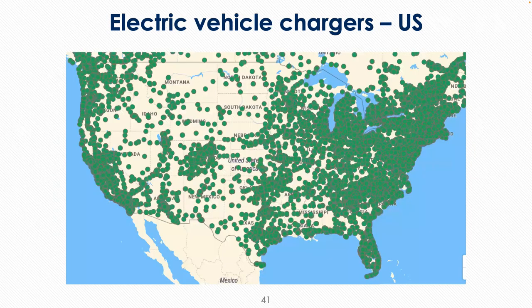There are a lot of chargers in the U.S., more than people might realize, and there's a lot of movement to expand this. This is a representation of all public chargers, but a lot of these are slower chargers. So the density of DC fast chargers on the map is going to be a little smaller. These also include Tesla, which may not be available to everyone.